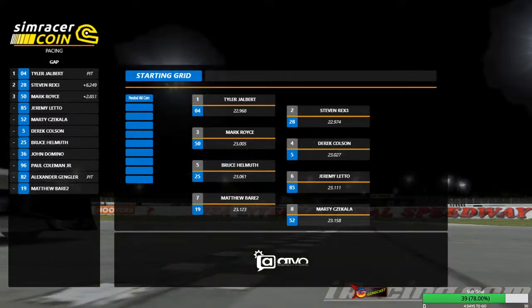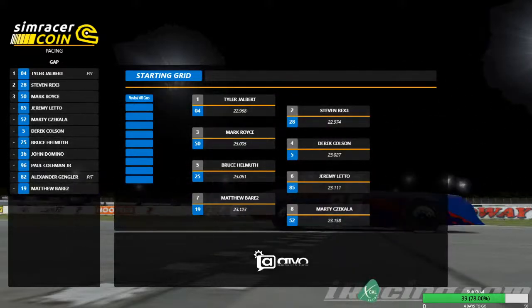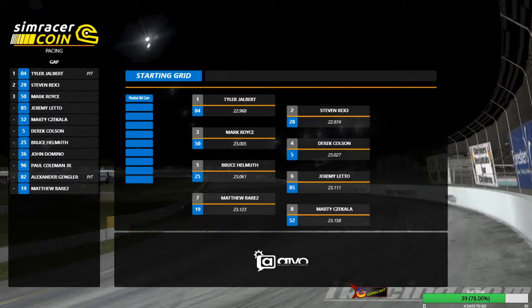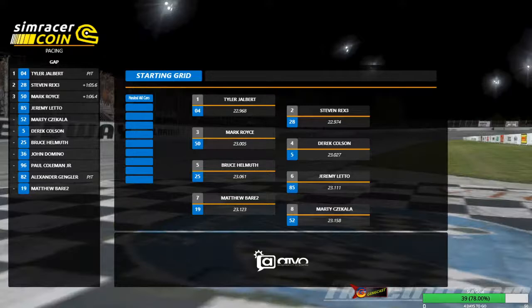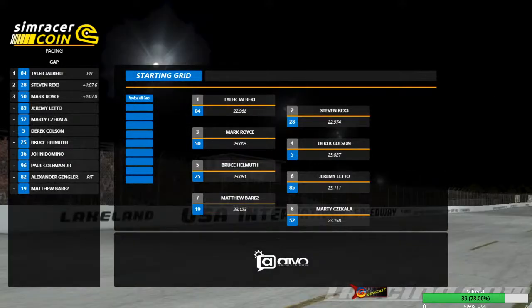it's going to be, well, once we get rolling here. Just minus for 1 moment here. Okay, well, that's going to be it for the starting grid, apparently. And also starting after Marzio is going to be John Domino, Paul Coleman Jr., and that will round out your top 10 in your entire field.